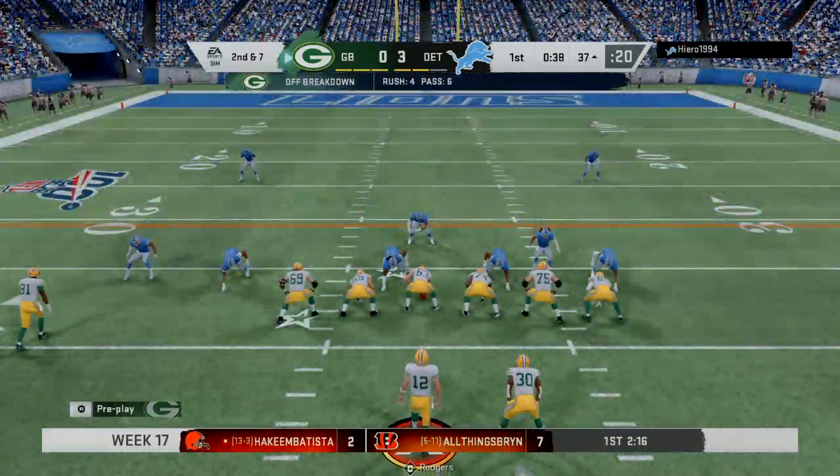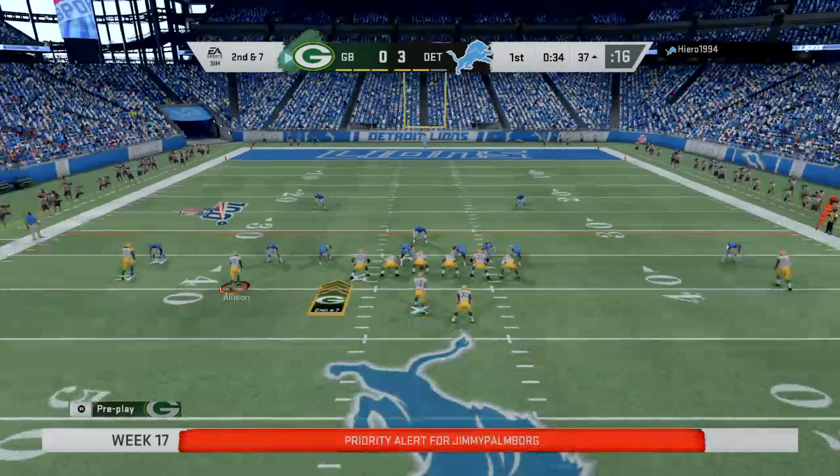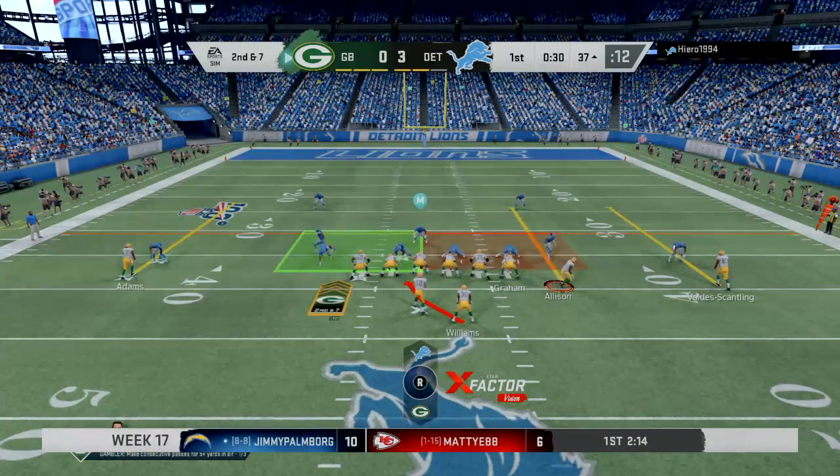3 yards on that last carry. Here's 2nd and 7. Let's go, Heavy. Let me know what you got. What you got, Heavy? Give me something. Here we go.